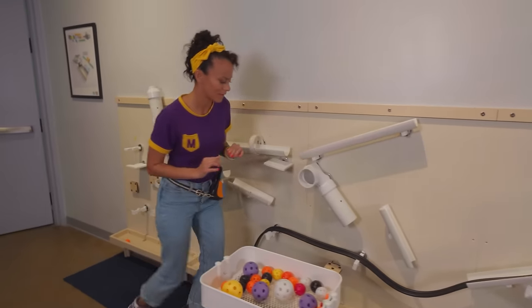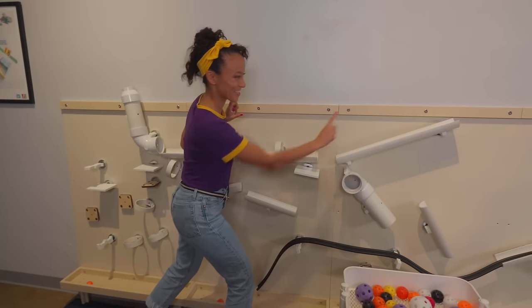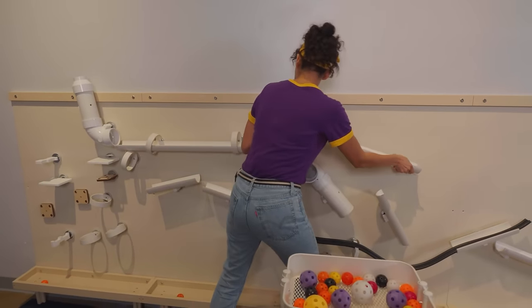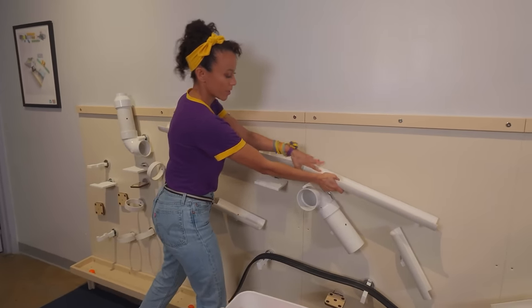And now I need to make a comet run. So I'm gonna move some of these pieces so that the ball can travel towards the sun. So let's see, maybe move this down like this. What do you think?